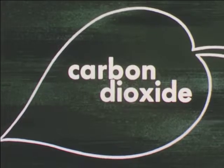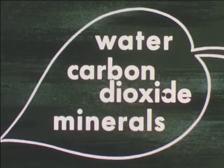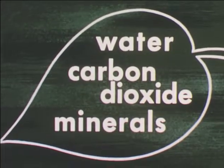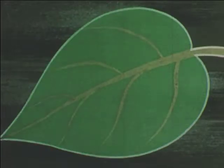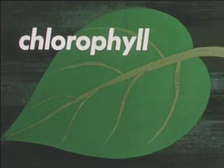Now the leaf has all of the materials it needs. It has carbon dioxide from the air, and water and minerals from the ground. What happens now? How are these materials made into food? No one knows exactly how it happens, but we do know about one of the things that a leaf uses in making food. It's the part of the leaf that makes it green, the part called chlorophyll.